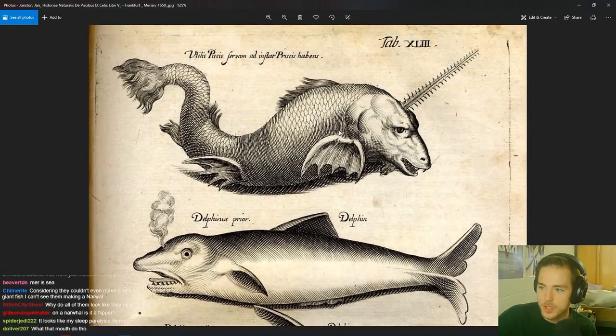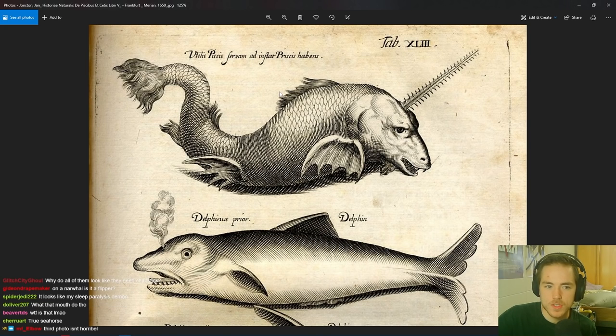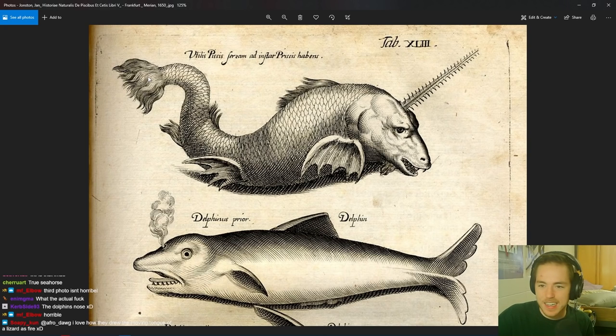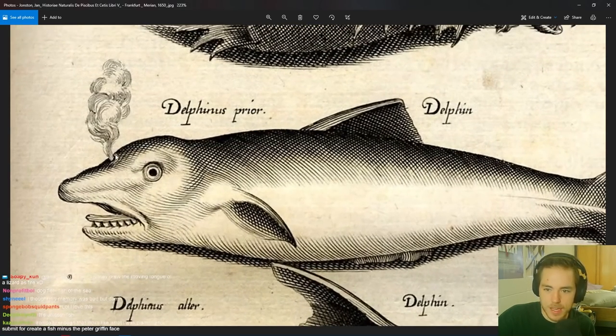So of course we start off with, I guess this is a sawfish on the head of like a dragon, with the body of like a carp, but it has a horse's mane and the tail is like mane-like, I guess, like a veil tail betta or something. What the fuck? I guess this is supposed to be a dolphin. Why is there smoke coming out of its nostril? Did they misplace the blowhole?